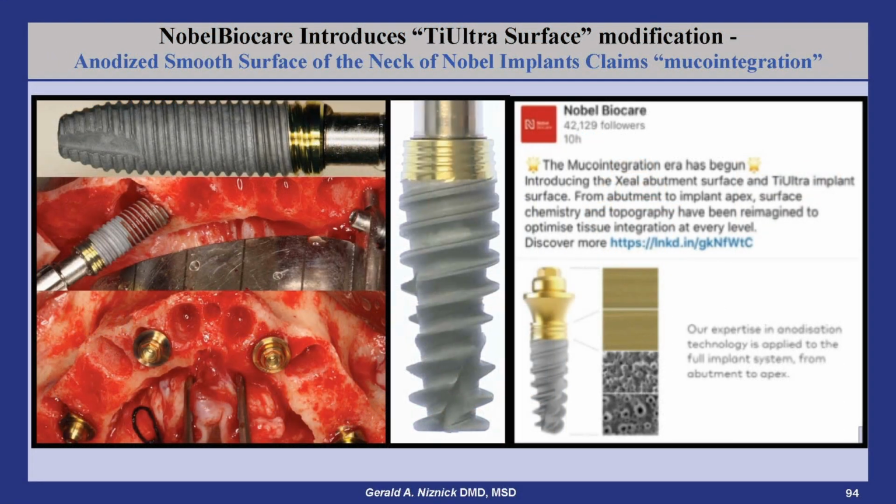The grooves at the top of the Nobel Active are there because that area is intended to be, and hopefully remain, subcrestal. Anodizing the neck makes it smoother than just leaving it as a machine surface, and we know that the Branemark machine surface implant often experience bone loss to the first thread.